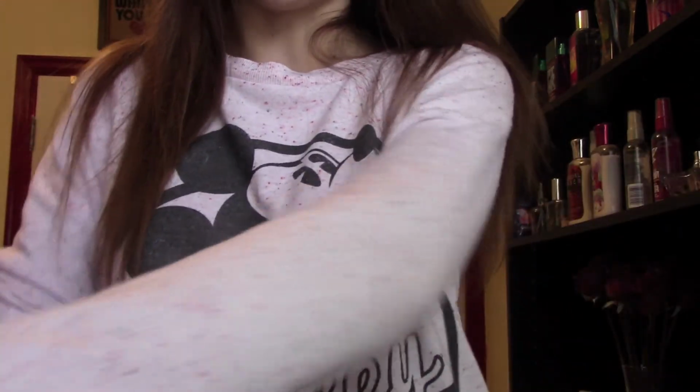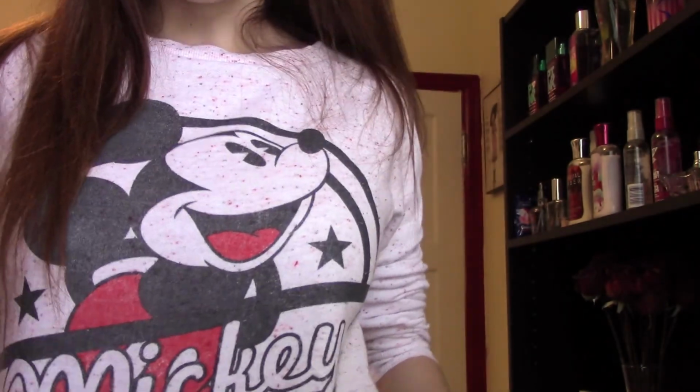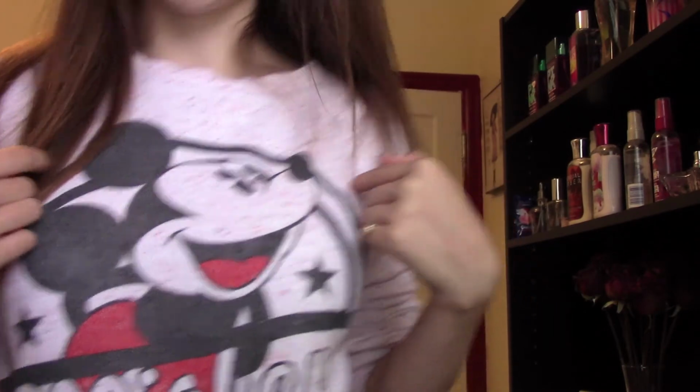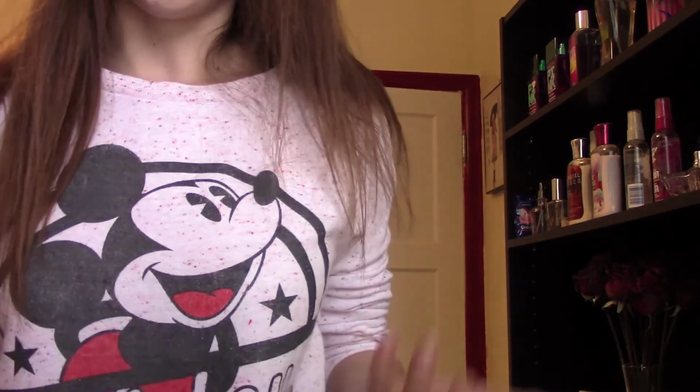It's like a long sleeve sweater, but I hate wearing my sleeves like this, so I always pull them up. It's like an old-fashioned Mickey sweater, and I have just been obsessed over it because anything that is old-fashioned Mickey, I absolutely love. It's got a pretty nice length to it. It kind of just goes down to my hips there.